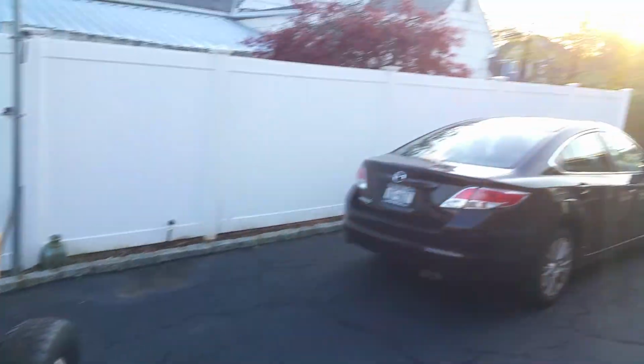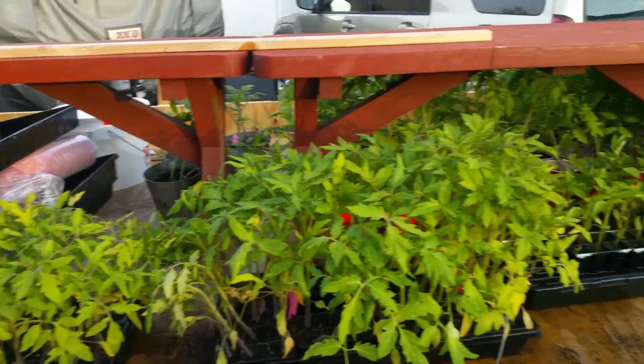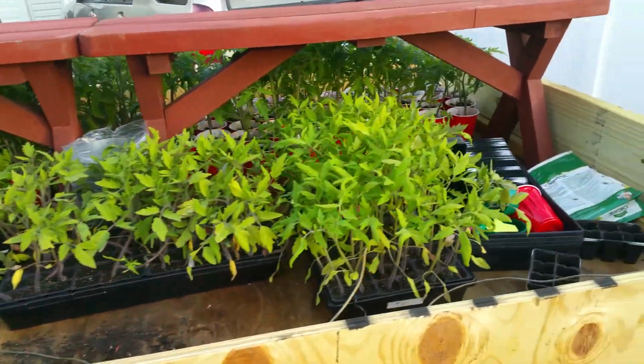We only had a semi-productive day. We're just now getting an evening sun, maybe for the last hour or two of the day, so I moved my wagon over here so that the plants could catch a little bit of the sun rays.